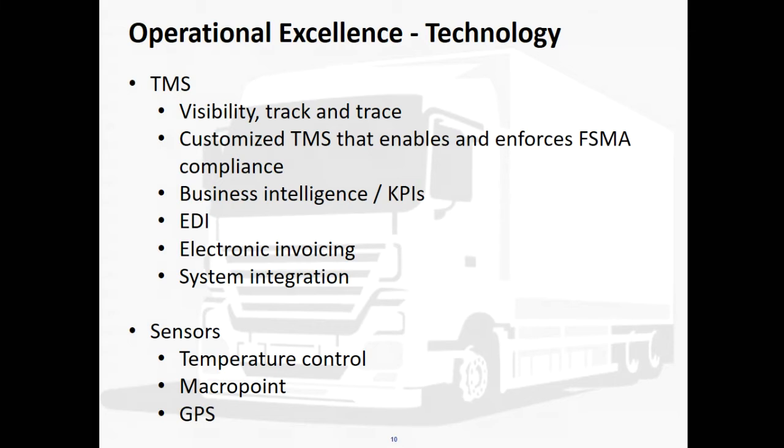The next thing with technology is sensors, temperature control. There are tools now that allow you to share that temperature data in real time in 10-minute increments via email with the shipper, the dispatcher, the driver, so everybody has knowledge of what's going on with the temp of the trailer when it's en route. And then obviously there are some products out there, MacroPoint and GPS in the trucks, that have been around for a little while.